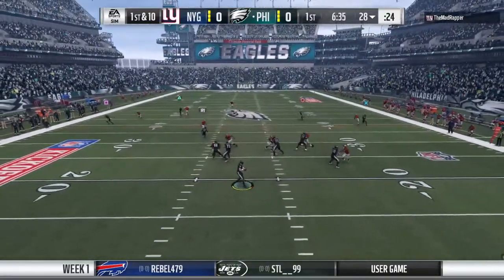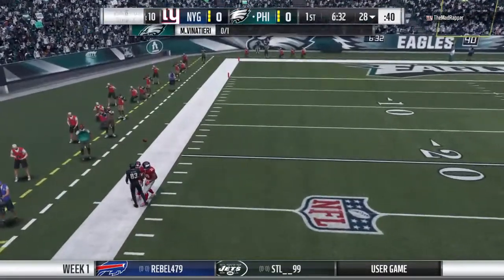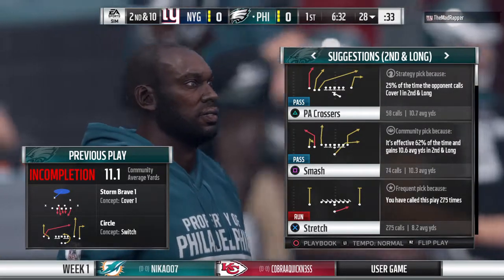They'll come out throwing here to start the drive. Oh, he's going to take a shot right away. And no, incomplete. Boy, they took a shot there on the first play, trying to start it out with a bang. But it's 2nd down.